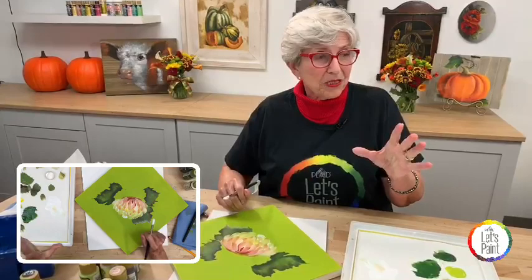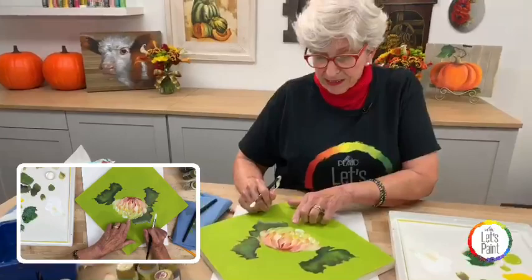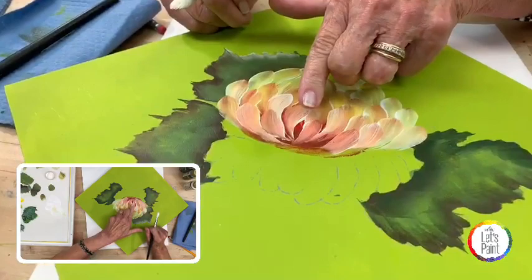I had the citron. Actually, I had four on this. I had the citron. I had the medium yellow. I had the naphtha crimson. And I had the burnt sienna.